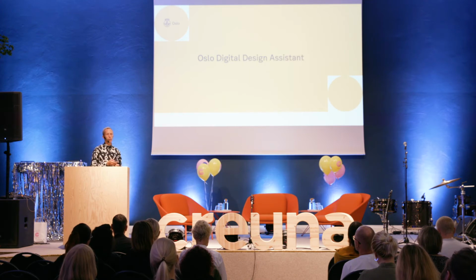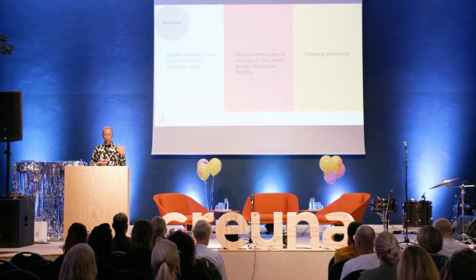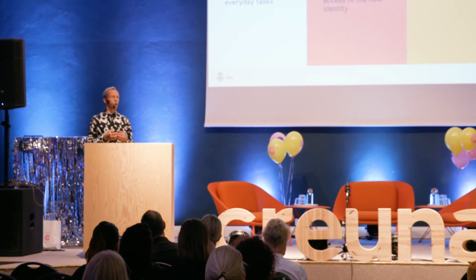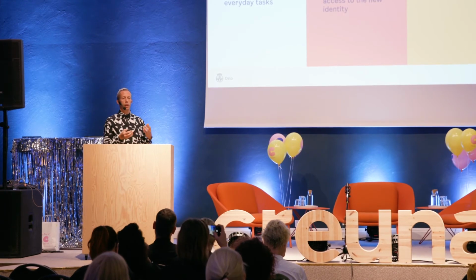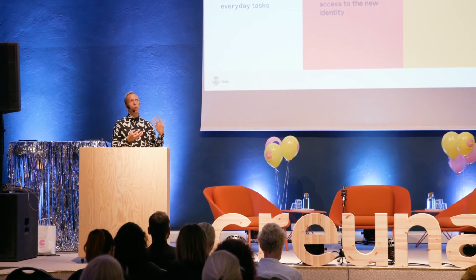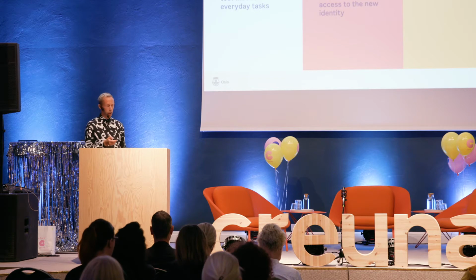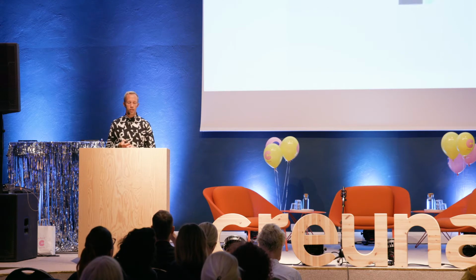In an organization of 53,000 people, there are always going to be lots of design needs where there's no budget to hire a professional designer. So we were thinking, how can we make an easy to use tool that requires no design software and gives all the employees the possibility to make design themselves without having design skills? And how can we create ownership but still make sure that everything is in accordance with the design guidelines? So what we did then is that we created a digital design assistant.